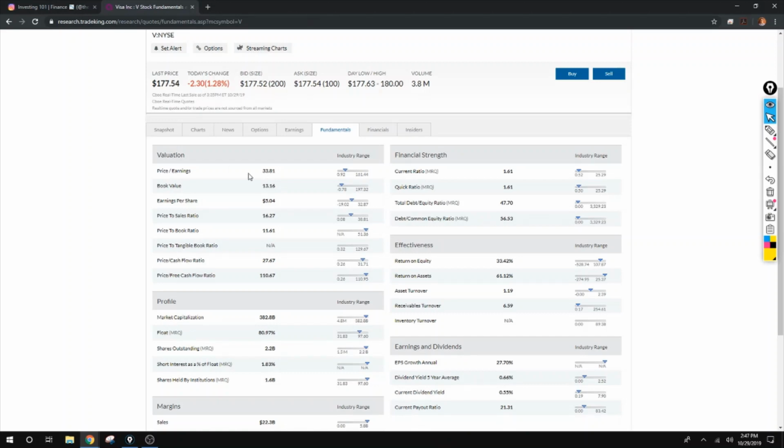So the price to earnings ratio, it's on the lower side of the industry range. That's an amazing thing, right? Because that shows you how much earnings you are receiving for the price you are paying. So we have to pay $33.81 to receive $1 of earnings. Now, it could be $161, so we are doing a lot better than the industry.